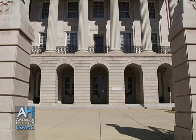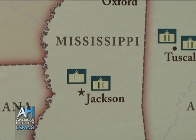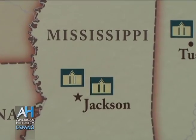Another important visit was by Jefferson Davis. He came in December of 1862 to boost sagging morale during the Civil War. He was accompanied by his main general, Joseph E. Johnston, who vowed to be indefatigable in defense of Mississippi. Many Mississippians would remember those quotes when Vicksburg and Jackson fell in the summer of 1863.